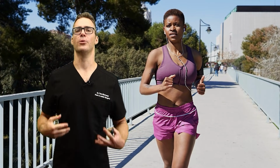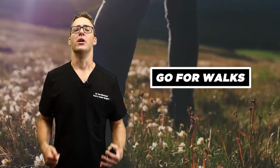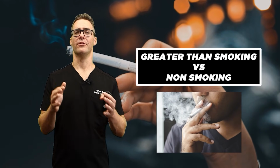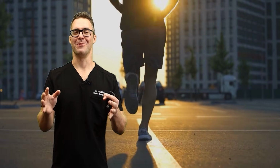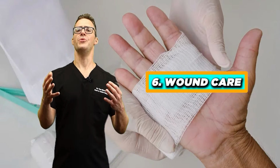The second biggest factor towards long life and great circulation is your aerobic capacity and how well you function. So go for walks. Go move around your house, even back and forth to the bathroom once an hour. It makes a huge difference for a lot of people. Not moving and sitting for long periods of time has been statistically shown to be even greater than smoking versus non-smoking. That is huge. Exercise should be promoted on every channel, every pharma commercial, because exercise is way more proven than any medication.